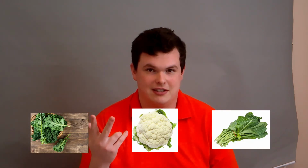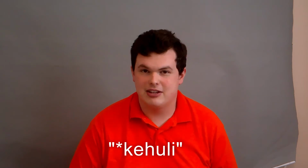Starting with the three that are actually all the same name: kale, cauliflower, collard greens. Do you know something in those words? They all sound pretty similar when you just look at the first part, right? Kale, call. You couldn't tell the difference between cauliflower and collard greens. Anyway, point is, it's going to take us all the way back to a Proto-Indo-European root. Kahuli is how I'm going to say it. I should probably learn how to pronounce things in Proto-Indo-European.